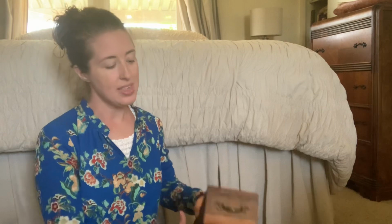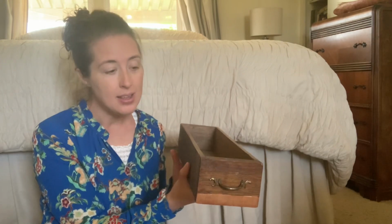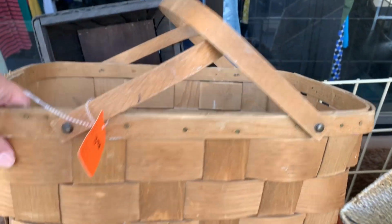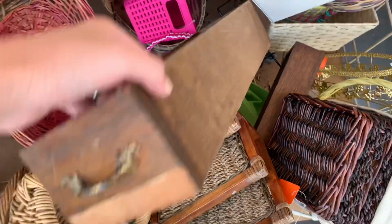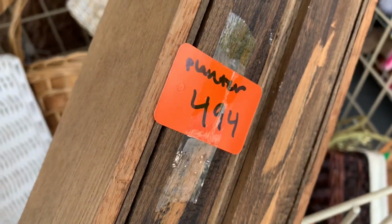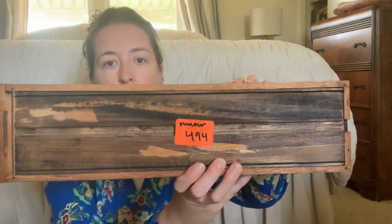Beginning with this, I believe it is the drawer to a sewing cabinet, and I was looking through a big bin of baskets because I always love looking at the baskets, and this was down under some baskets, and it has a label on it that says it's actually marked as a planter. So I guess some people would use this as a planter for maybe faux flowers, but it says $4.94, and you can see the old wood.